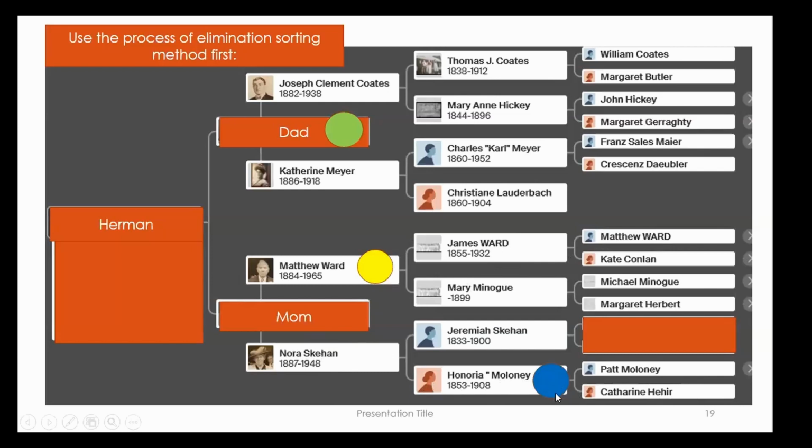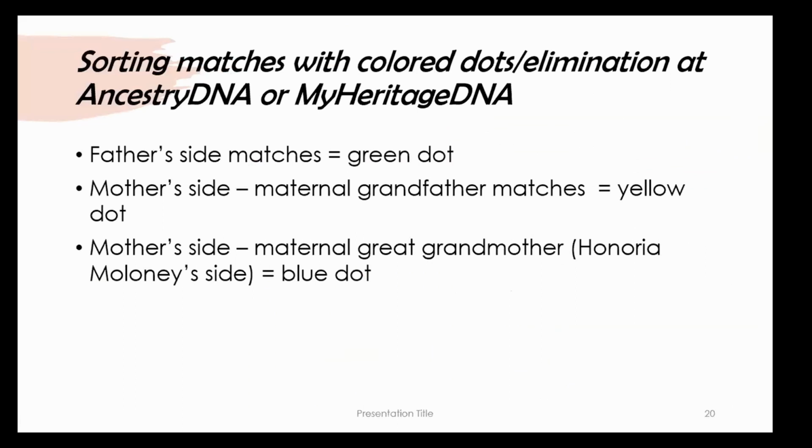Through that process of elimination, after you have eliminated all of the dad's side matches with a green dot, all of Matthew Ward's side matches with a yellow dot, and all of Honoria Maloney's side matches with a blue dot, you should have leftover matches who would be from Jeremiah Skian's side. Does everybody kind of see that? So that's one way of doing your process of elimination: you just sort through the matches, and you can do this at AncestryDNA or MyHeritage. They both have the option of doing colored dots, and those can be really helpful for sorting out that long list of names on your DNA match page and getting down to the matches that you really need to work with.